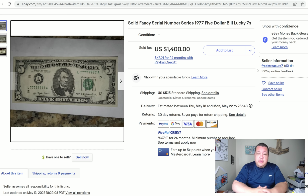So, yeah, there you go. That's our Monday morning market look at fancy serial numbers. I hope you guys enjoyed it. It's a lot of fun. This is a very fun collectible sector of numismatics that is growing by each month, and a lot more attention is being paid toward this part of the hobby.